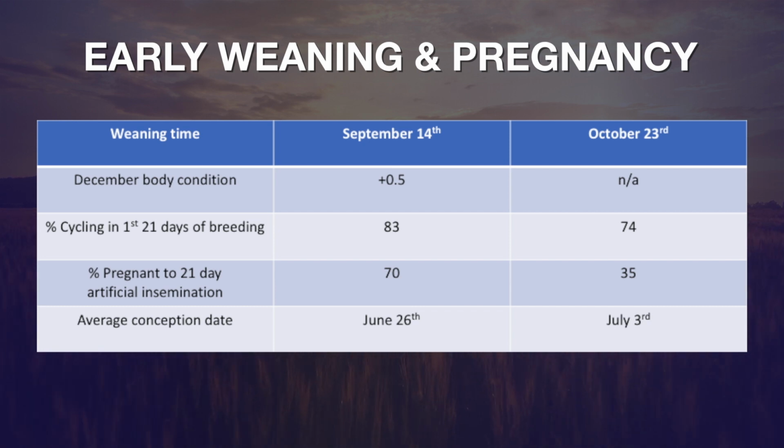But perhaps more important was the difference they found in the cows that actually conceived to the artificial insemination in that first go-around. 70% of the cows that were early weaned, that had that little advantage in body condition at the start of the breeding season, as compared to only 35%. That's half as many of those cows that actually conceived to artificial insemination.